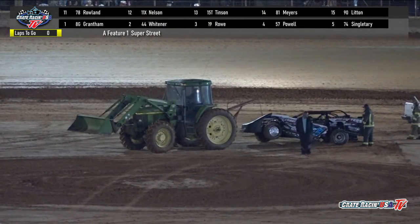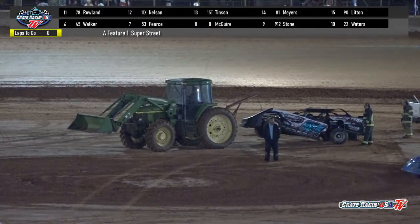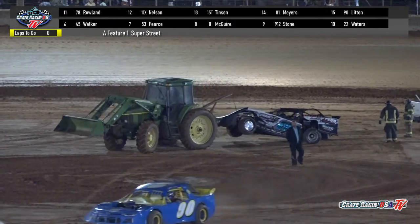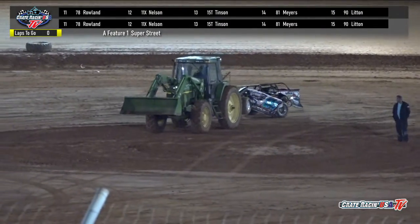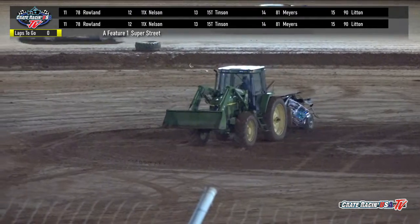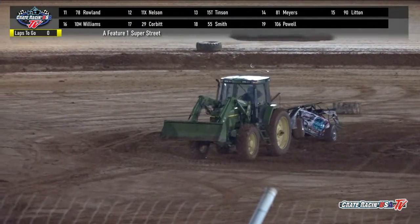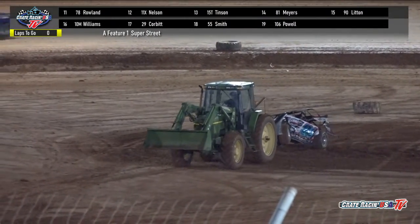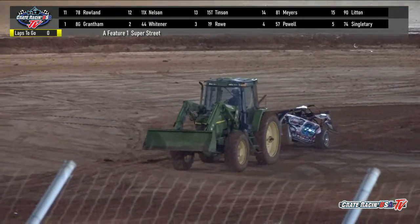And there you're going to look at the Myers machine, going to go on the tow truck. And the 90 of Larry Littman, he will pull away, and it looks like he may go topside. We'll see, as we remain under caution.